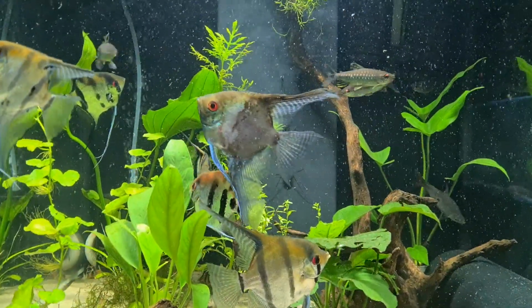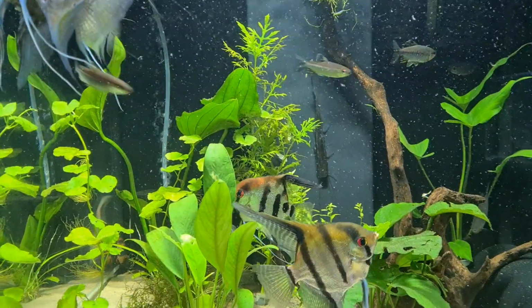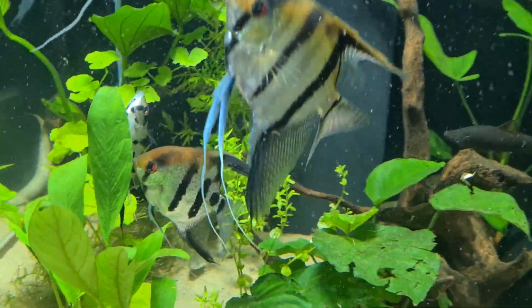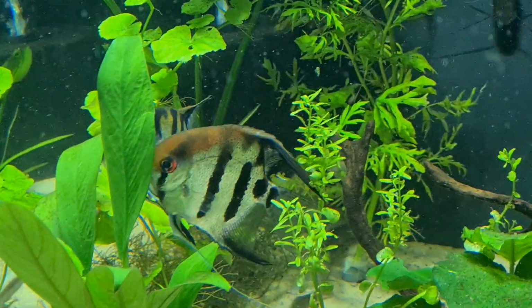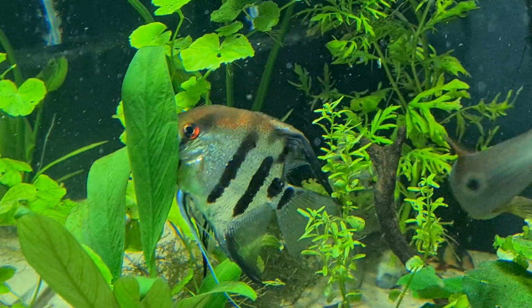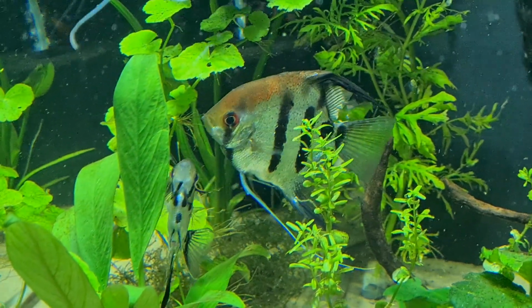Angelfish, they love it in this tank because it's a bit deeper than the one they was in. Two of them cleaning a leaf there, I think, to lay eggs. Oh, she is laying eggs. You can just make her out there on the other side. Oh, it looks like he is fertilising them.